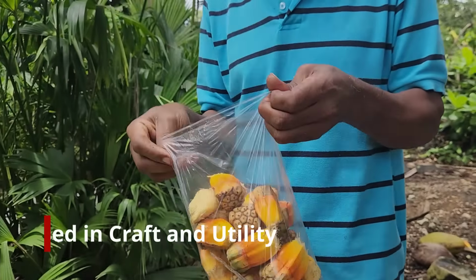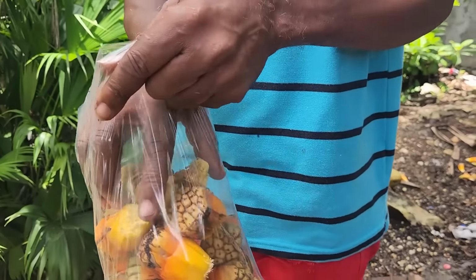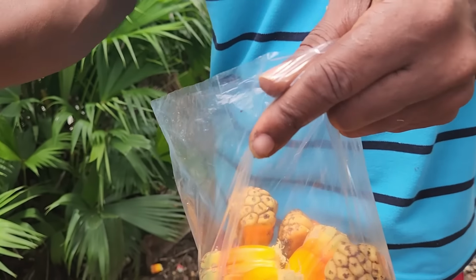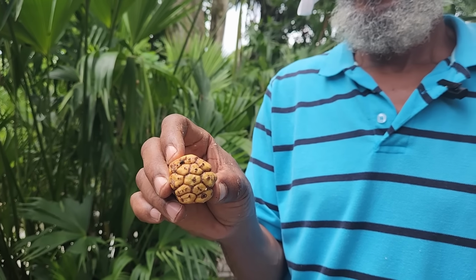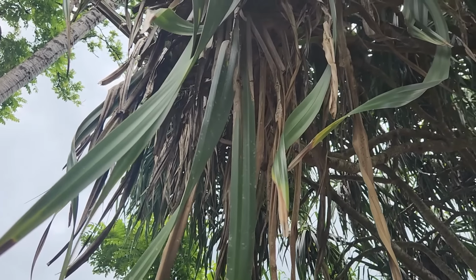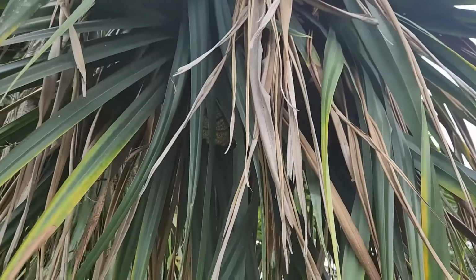The fourth way, people use it in craft. General utility and craft. So this is the hard, tough outer part. I'm gonna ask Fire to show me the tough part there. That tough part they use in craft, as a natural scrubber, because it's tough and fibrous. The leaves, interestingly as well, are used for weaving mats, baskets, and other items.